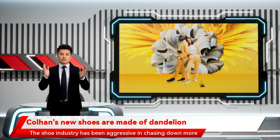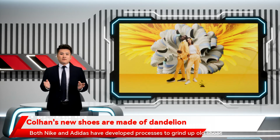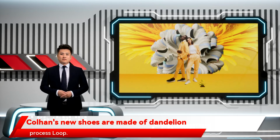The shoe industry has been aggressive in chasing down more sustainable practices to lower its ecological footprint on every material, including rubber. Both Nike and Adidas have developed processes to grind up old shoes and use the material in new ones. Nike calls its rubbery substance Grind, while Adidas calls its process Loop.